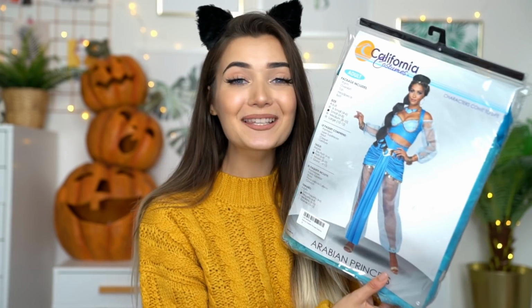I think I'm going to give this a 7 out of 10. Now the next outfit is this one right here. So this is a Princess Jasmine from Aladdin sort of inspired costume.